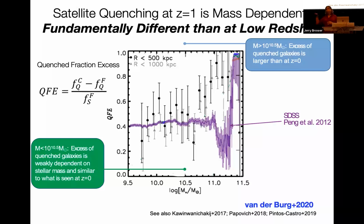At redshift 0, the purple line is still flat. But here we measure a dramatic tilt to that relation. What we're measuring is a dependence of the quenching that is mass dependent. It's dependent on the stellar mass. And again, as I'm showing there, at high stellar mass, that relationship is fundamentally different than is measured at low redshift. And that's the primary result we have so far from GOGREEN.